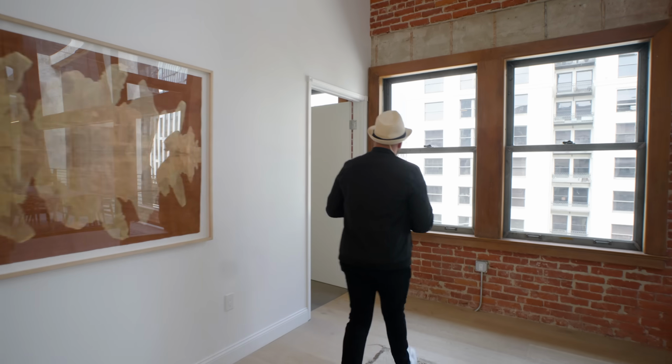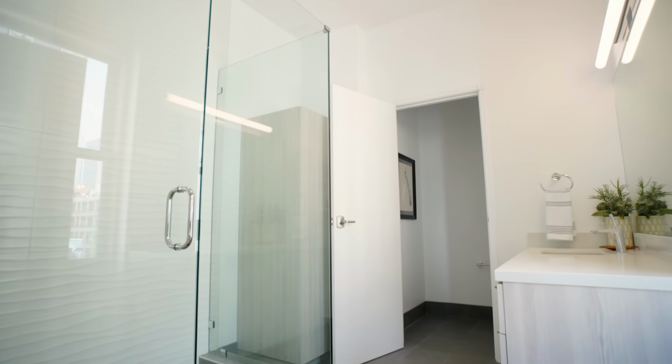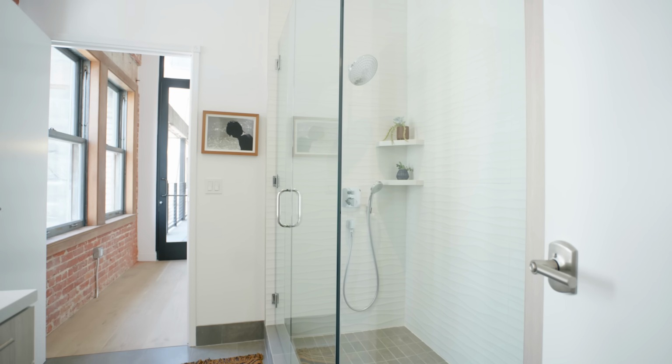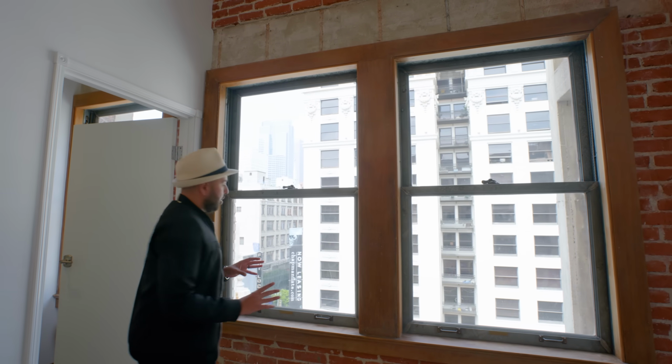Before we enter the second, I would say, sleeping quarter bedroom area, you have a guest bathroom. Again, it's a full bathroom. Take a look at these windows, guys. These are the original windows. Again, this building was built in the 20s. I think it was 1922, don't quote me on that.